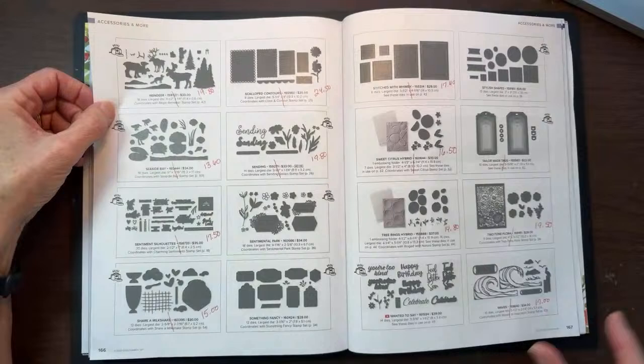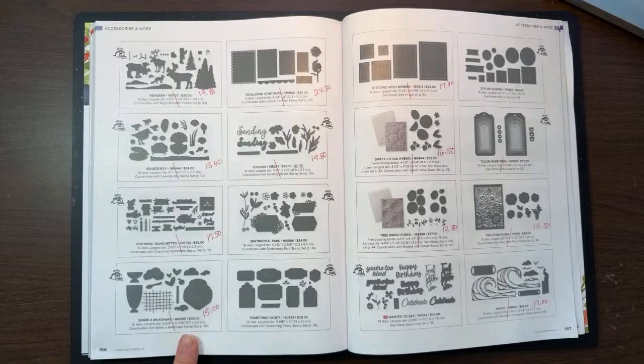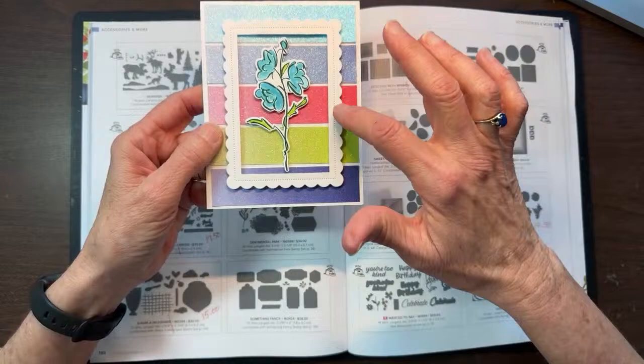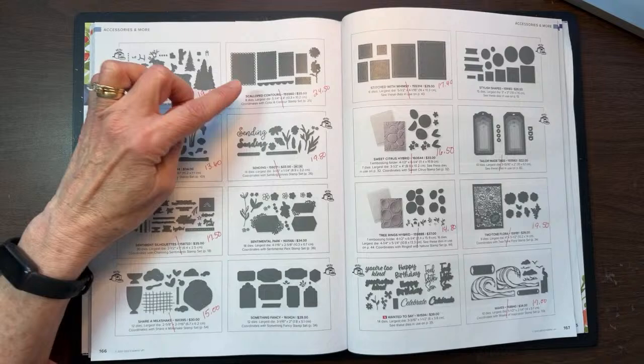On page 166, the reindeer dies, $19.80. Seaside Bay dies, $13.60. Sentiment Silhouettes, $17.50. Share a Milkshake is $15. These are the scallop contour dies I was telling you about that I love. You know, it cuts out this flower here, but these are the frames that I absolutely love. And these are definitely one of my go-tos. Normally $35, on sale for $24.50. And then the sending dies are $19.80.